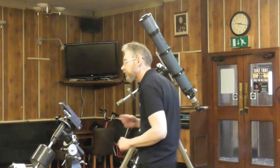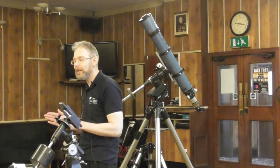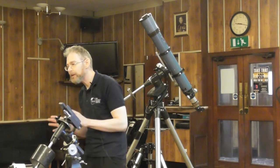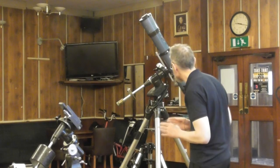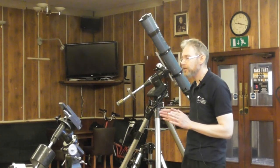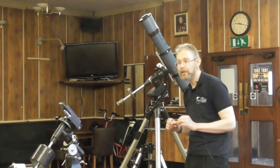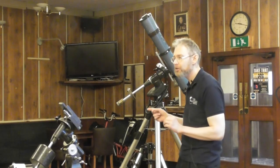So in theory, aperture should correlate with the amount of detail you can see. The bigger the aperture should give you more detail, but in practice it's more complicated than that. In practice, long focal ratio telescopes do very well in giving good high-resolution views of the moon and the planets at high magnification, and also double stars. You get lovely images of double stars through this telescope.